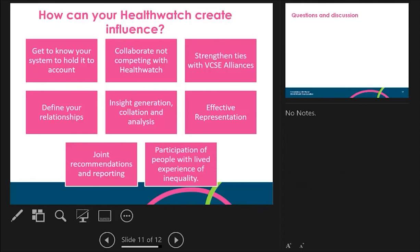Collect your insight and collate your insight and analyse your insight, so that you're presenting it back as a whole and not lots of different parts. And also, be effective in your representation. Talk about what that really means. Is it truly representative of the system-wide views, or just the views of some communities? And it's okay if it is the latter, but just be clear about that. Make sure that you're making joint recommendations and reports, not providing 10 reports to one system and asking them to respond to all of them.